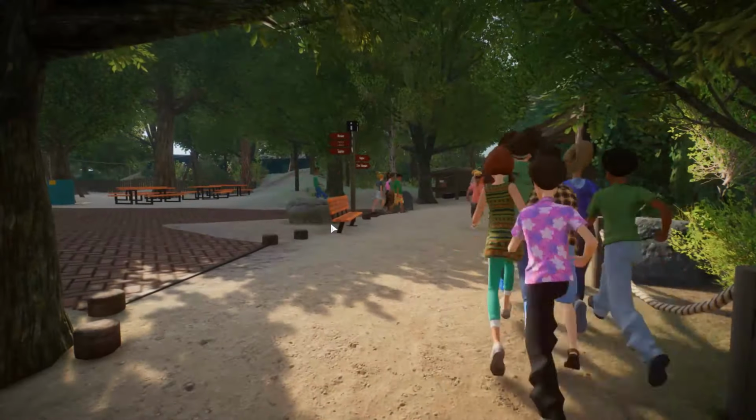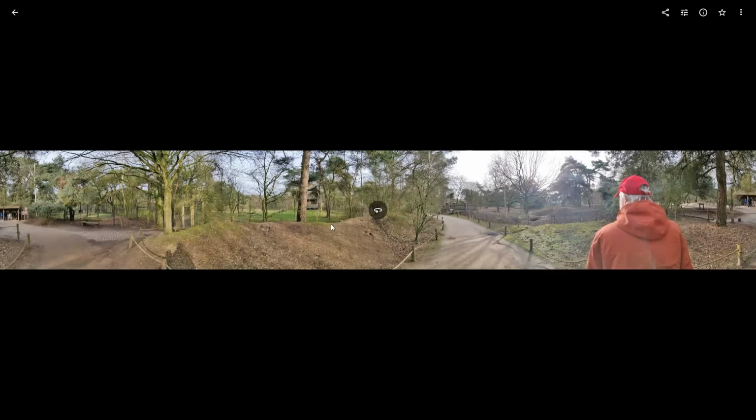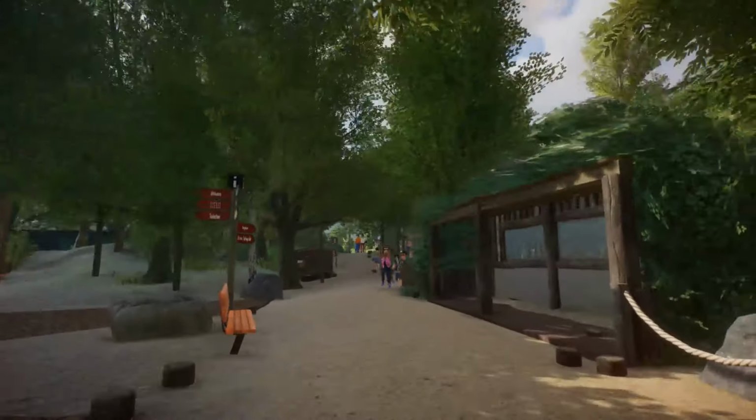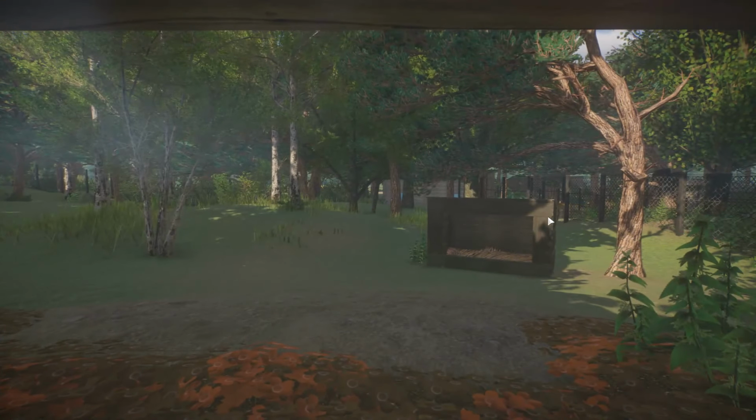Over here we have the Africa village. So we've got another viewing shelter, very similar to the other one, except this one has a bit of concrete at the bottom. We've got this little signpost, and this one's very overgrown, but you've got a similar view. And there's the cheetah. Oh, he's followed us.